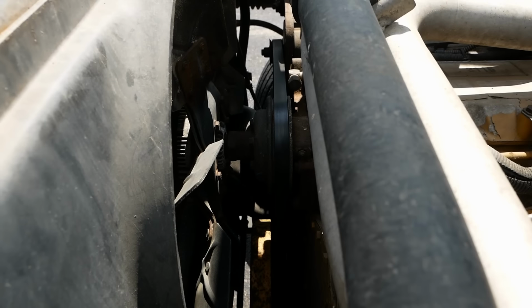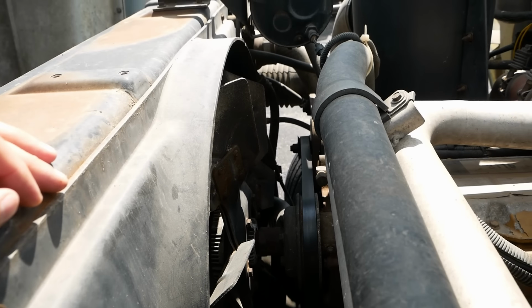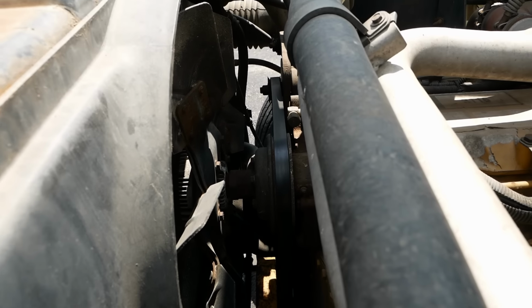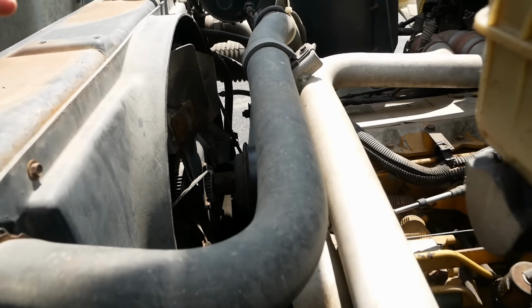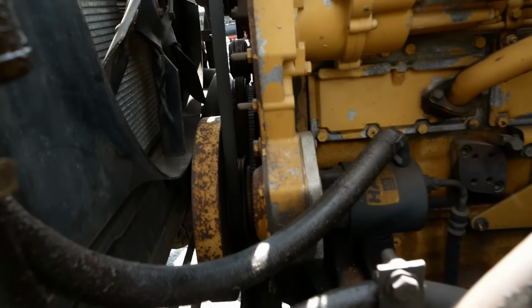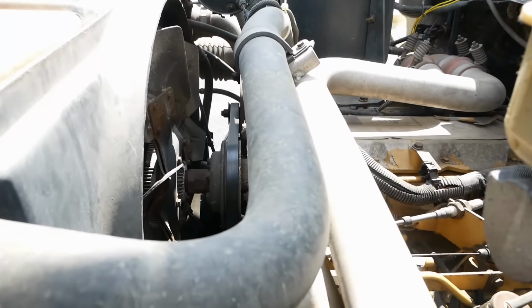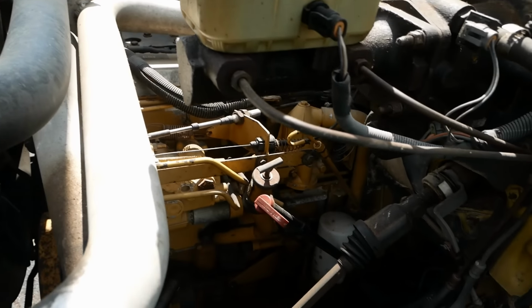Is that the wrong serpentine belt? Sure looks like it. Got an extra groove on the water pump, extra groove on the alternator, and an extra groove on the damper, but they don't line up. Anyway, let's not get distracted.